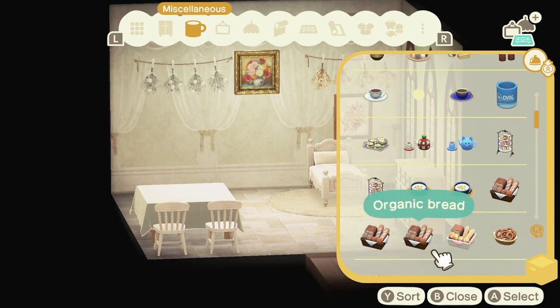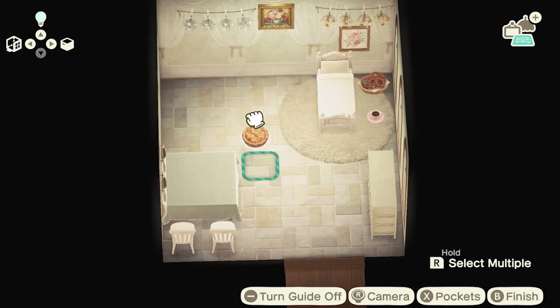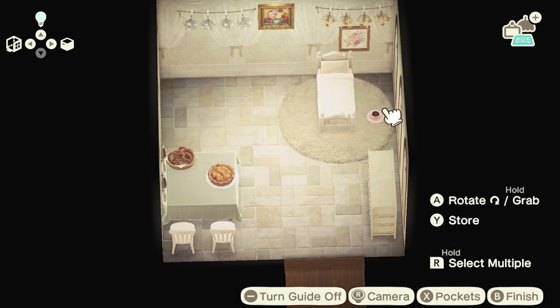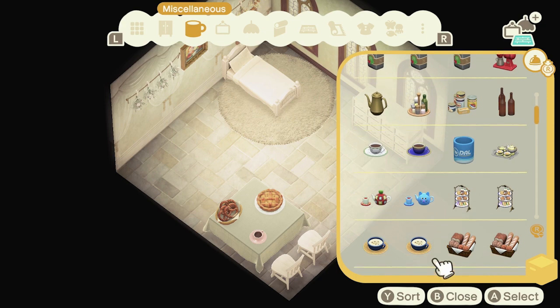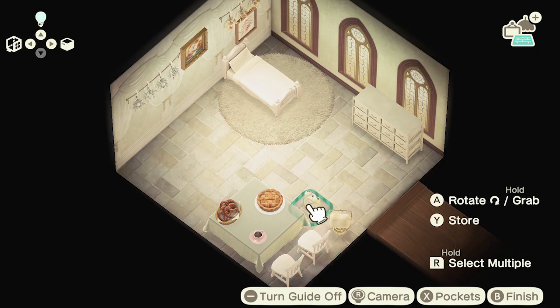Okay, I'm gonna figure out this whole thing. I'm just adding some food items to make sure I have that covered. And I feel like this room is a little bit unsure of what it is. So we need to give it some identity. I'm adding a few finishing touches just because I like the items that are placed where they are right now, and then I'll go ahead and finish it up.